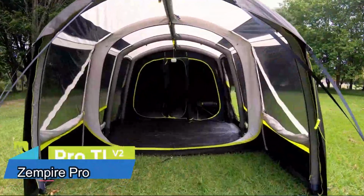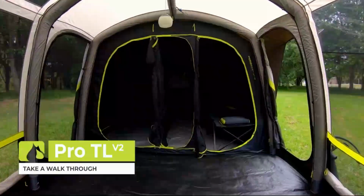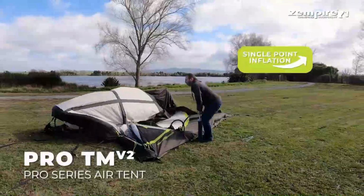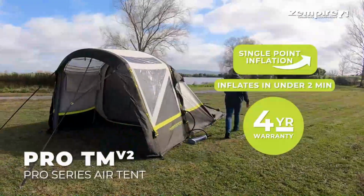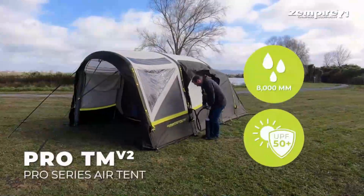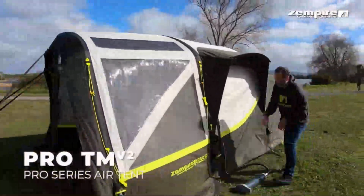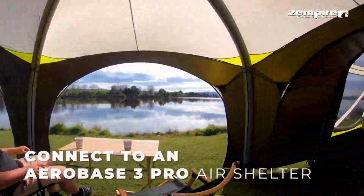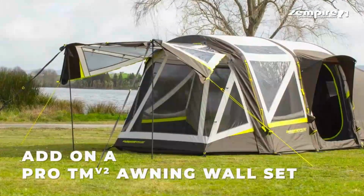Zempire is a famous company in New Zealand that makes really good camping stuff, especially tents. Let's talk about their tents. The 4-person Pro TMV2 is super quick to set up, taking less than 2 minutes to inflate. Then there's the Pro 3V2, which is bigger and can fit 8 people. It's cool because it has special fabric in the sleeping area that spreads light nicely. But remember, these tents from Zempire can be a bit expensive.